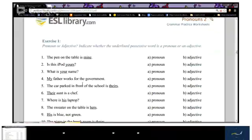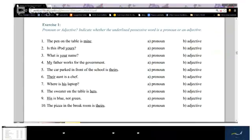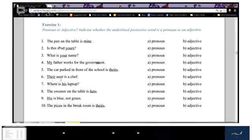And here we're going to decide in exercise 1 which is a pronoun or an adjective. Okay. Let's go to number 1. This is for Yusuf. Go ahead and read number 1, please. The pen on the table is mine. What shall I do? I don't know.